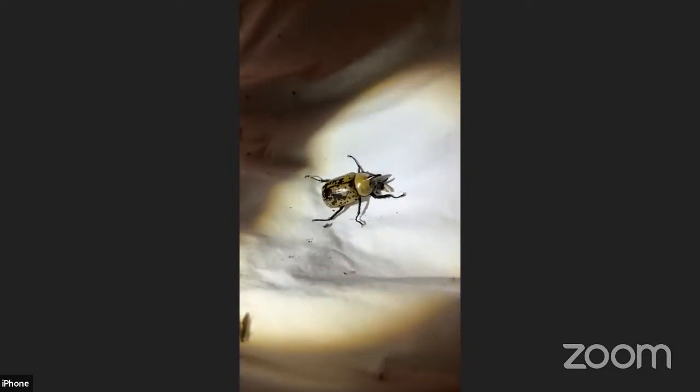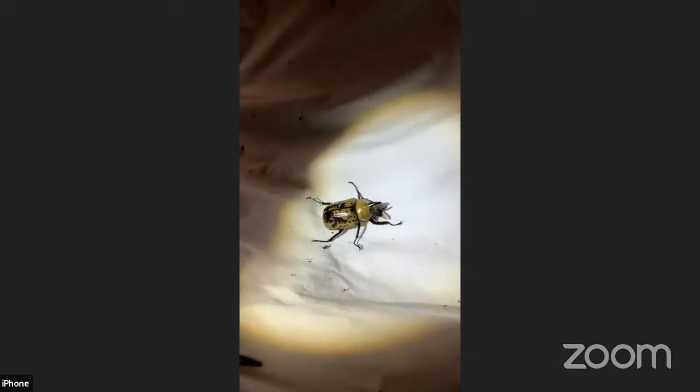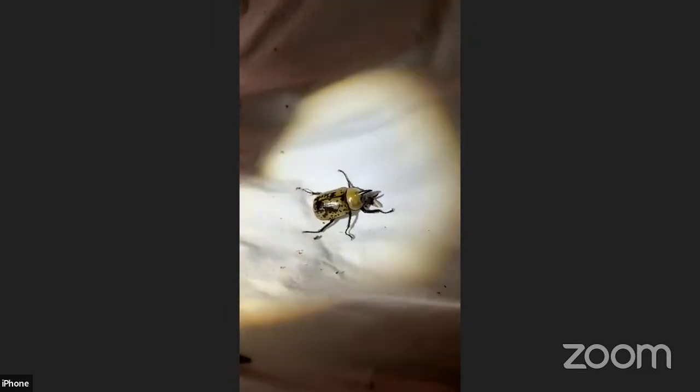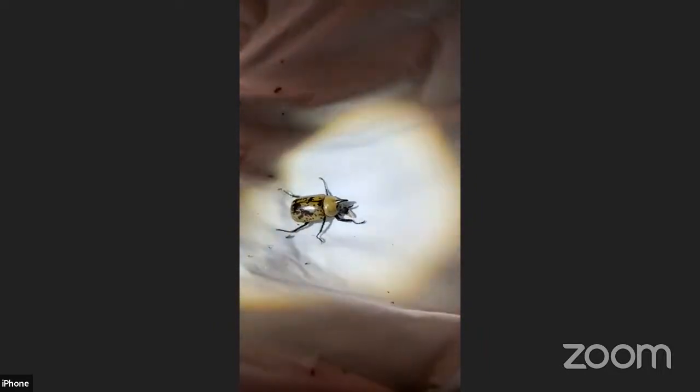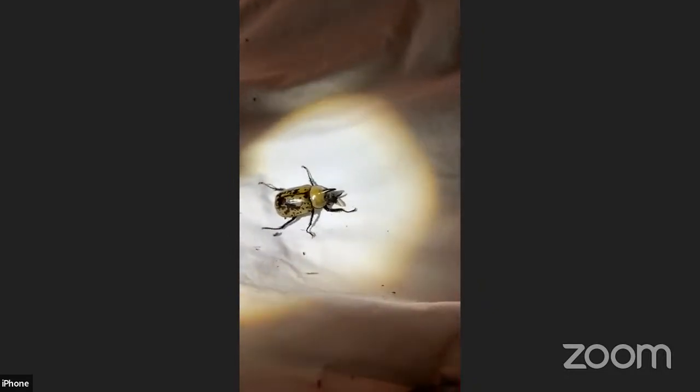Yeah, the female doesn't have the big horns like that. And a female hit me in the forehead the other night when I was doing this, and it hurts. They're very erratic flyers. And this is the species that has a larval phase in the soil, in hollow logs and sawdust, usually in hardwoods like oaks and hickories.